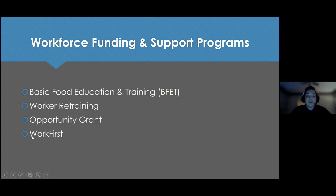The last one is the Workforce program. This is actually a program that I oversee. This one is for students at the college who are receiving TANF. The TANF grant, that's a DSHS grant. If you're receiving that grant from DSHS, you could be eligible for the Workforce program at the college.